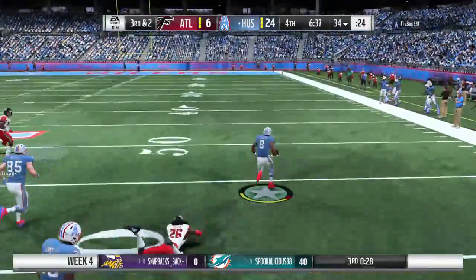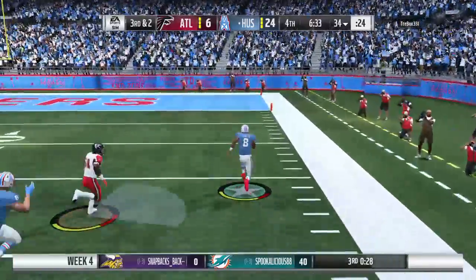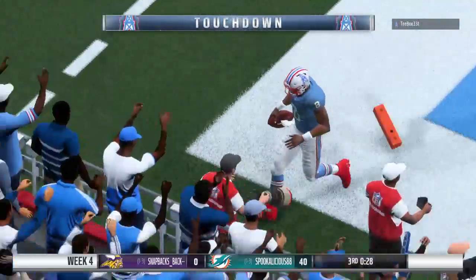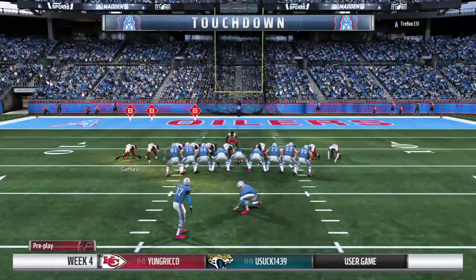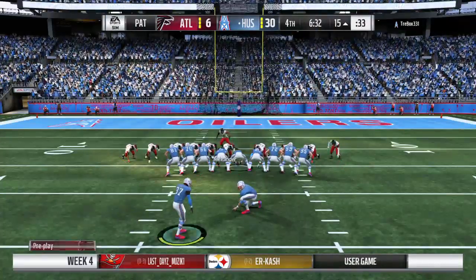He can run for it, and he will. And he cuts it right into space. There he goes, right side. Touchdown, Houston. Lamar Jackson, 66 yards. And his guys find a way to stretch that lead.